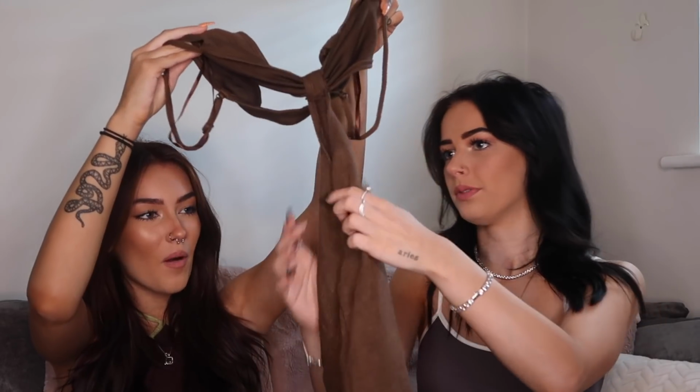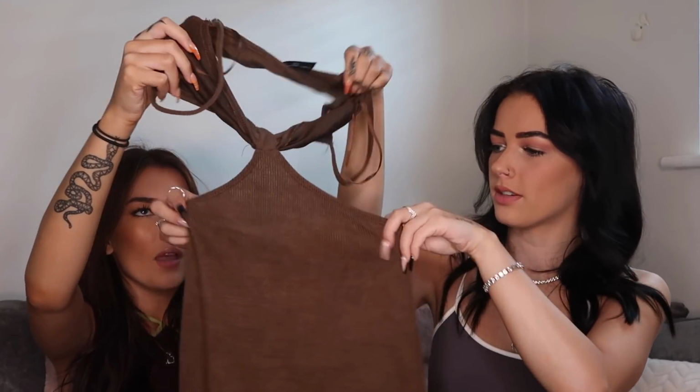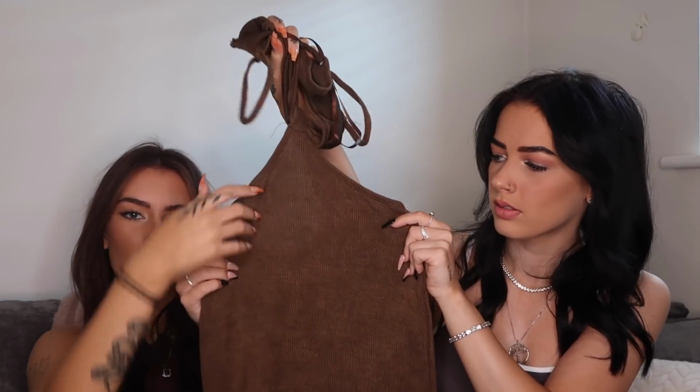So this dress is the Unreal Mini Dress Mocha. That's what it's called on the website, so you can find that. It's kind of like the one Loz just showed. It's hard to show, just holding it. It's pretty similar to Loz's black one, but different material. It's knitted, kind of knitted material.